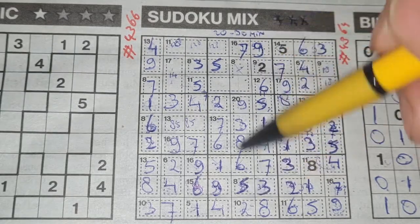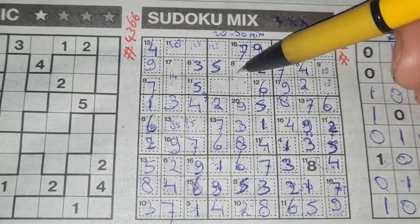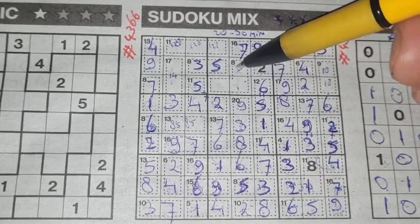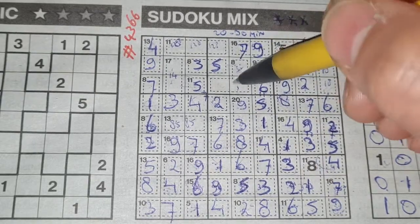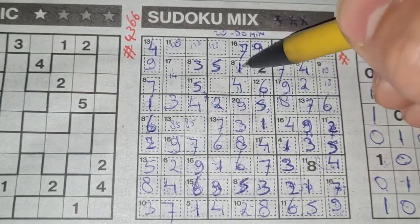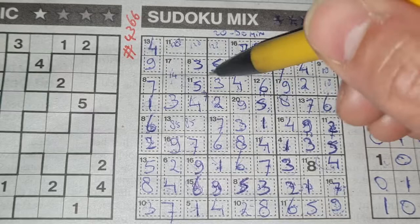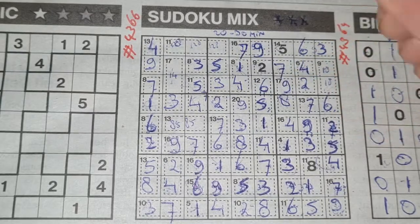Two numbers left in the middle column: the 1 is missing, the 2, the 3, and the 4 is missing. 1 and 4. We have a 4 there, no 4 there. 4 should be here, and a 1 goes there. 1 plus 4 is 5. 5 plus 3 is equal to 8 in this triple box of 8.